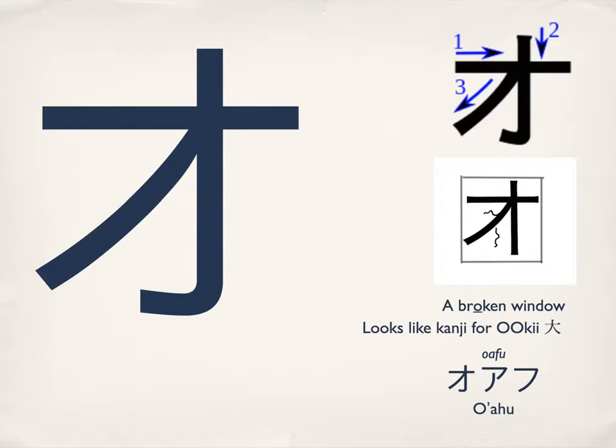O is one strategy for O is it looks like a broken window where you have these are the panes here, and then this is the crack in the window right here. I think it looks like the kanji for oki, which we know as, one of the readings we have is dai for daigaku. But if you think of it, they have the same number of strokes. Ichi, ni, san. Okay, so this is oki, looks like this.